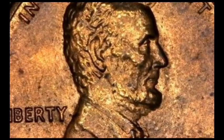But this one, as you guys would know, is the doubled ear variety, or the doubled die obverse FS101 in the Cherry Picker's Guide. You can see the extra earlobe right here. This one is unmistakable. There is nothing else quite like it. For being a raw example, not too bad. Plus it does have some carbon spotting on there for condition notes.